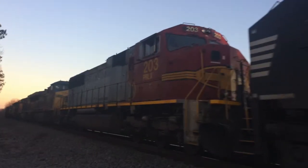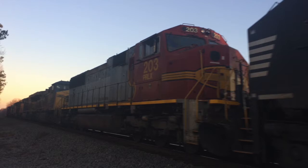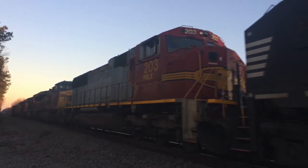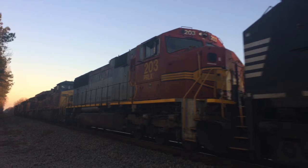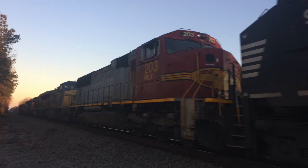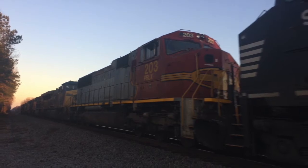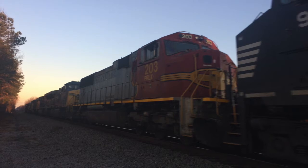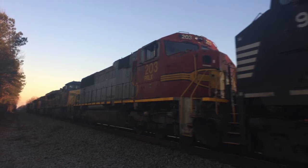The next engine is PRLX XATSF SD75M number 203, which was built in March of 1995 as ATSF's 203. BNSF renumbered it to 8203, then back to 203, and now it's wearing the old Santa Fe war bonnet paint as it wore years ago under PRLX markings.